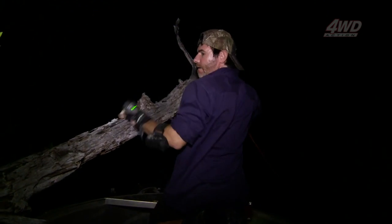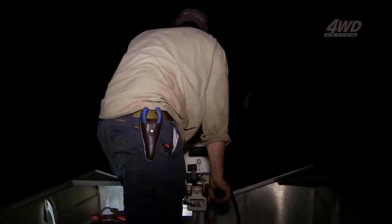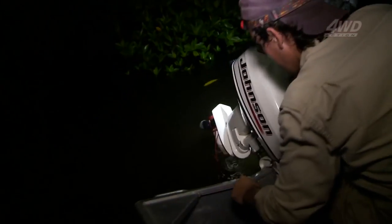Hey, hey, hey, hey, hey. It's not comfy when you hear that, is it? I'm right in the mangroves. Whoa, whoa, whoa. That's a rope around the engine. Is it? Yep. Serious? Yep. This is not the spot I wanted to be doing this. Can you keep an eye out for crocs? Just keep an eye out for any eyes, mate. This is not a good feeling, let me tell you. How are we looking back here? I'm not liking this.